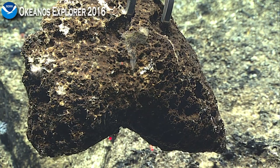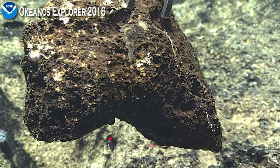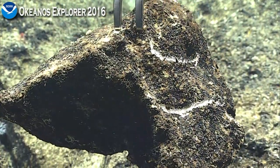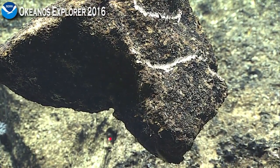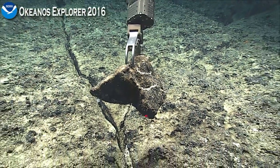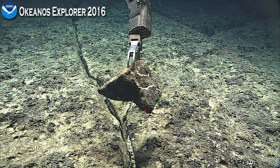Yeah. That definitely looks carbonate-y, right? Because look at where the scratch marks are. Do we want it or no? Yes. Okay. All right, starboard rock box. Starboard, copy. Yep. Starboard wing, I'm going to bring inboard.